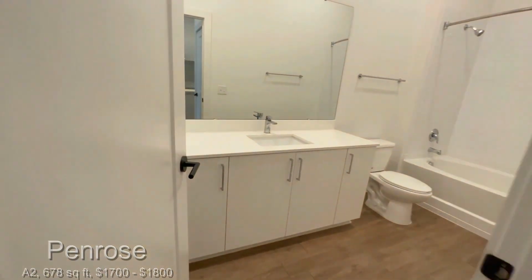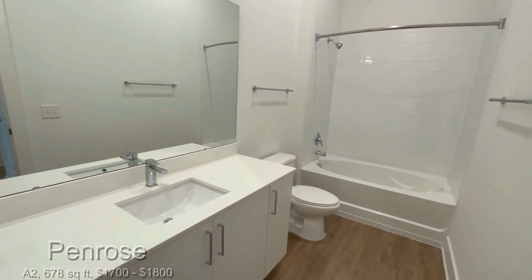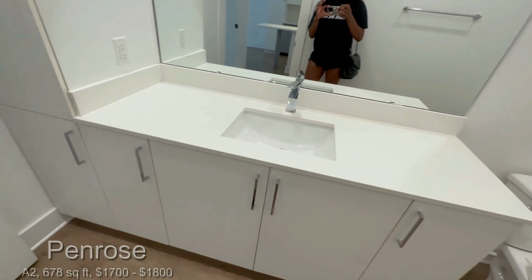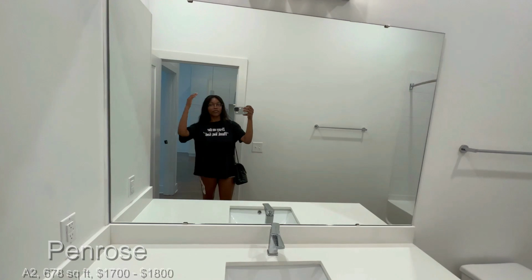Moving on to the bathroom, this entire apartment is just super, super white, which I love. I will say with this apartment, you can only have the bathtub. There is no option for a shower. So keep that in mind if that matters to you. But there's a ton of storage in this bathroom, which is something that I always appreciate because a lot of apartments don't come with this much bathroom storage.